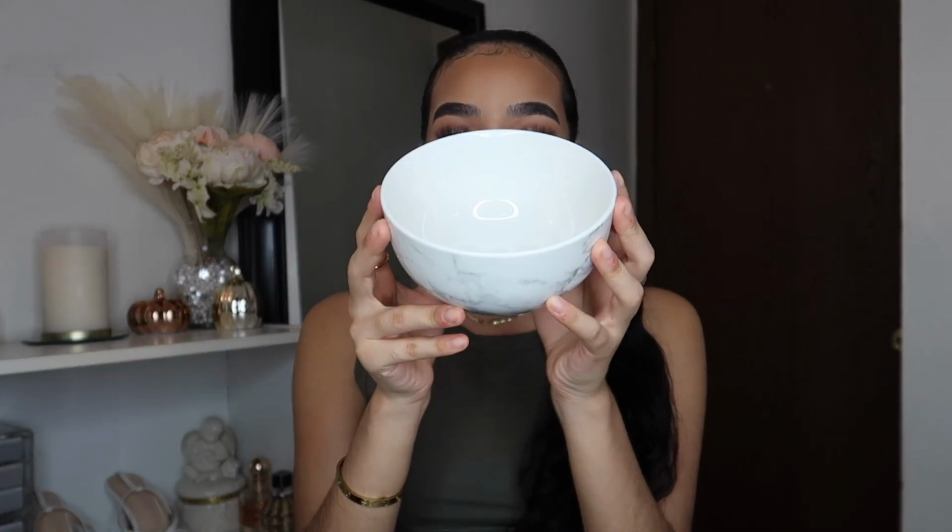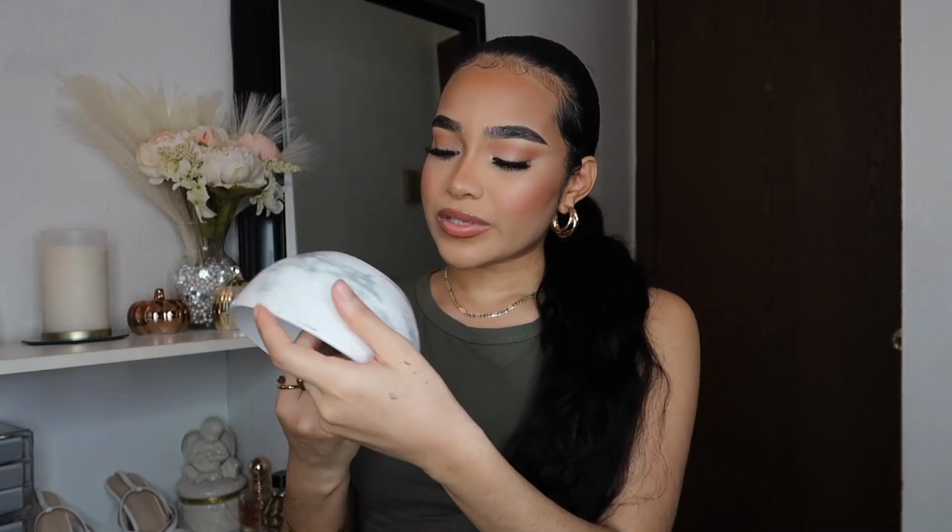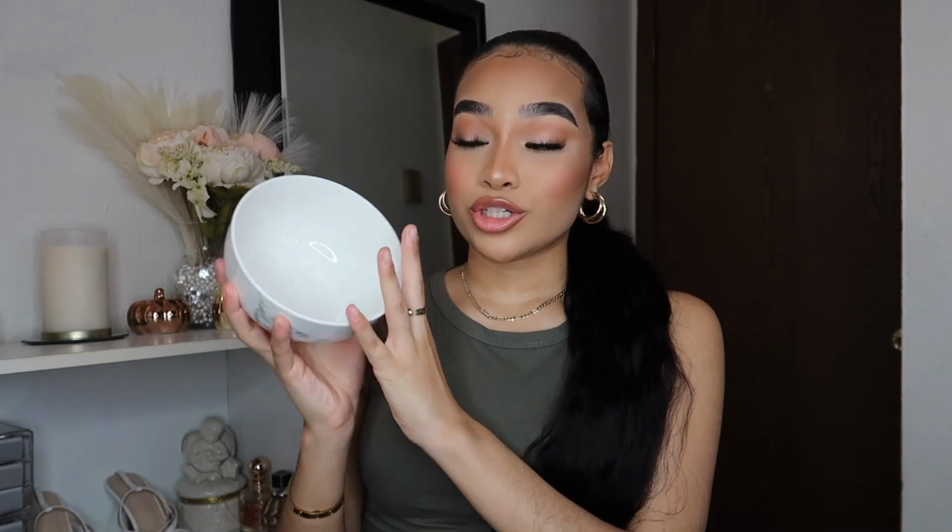Then lastly, I got this glass bowl, and it's not just any glass bowl, it's a marble glass bowl, and I had already used this because I had some soup that I got from Panera, or did I get it from Panera or Bob Evans? One of those places. I got some soup and it was so good, and it came with plastic, but I don't think you can microwave the plastic, so I dumped it in here. And this is microwave safe and dishwasher safe.